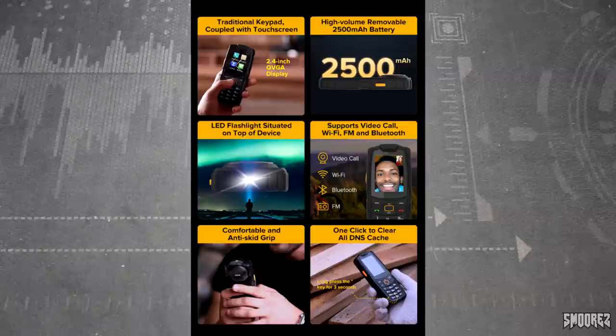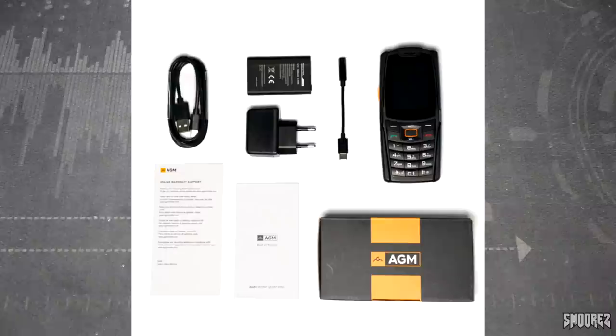And then we just get a photo of what's in the box, which is the cable, battery, charger, little adapter, the phone, the books, and the box. That's it. Well, the box doesn't come in the box. The box is, you know what I mean. And as I said, that's it. That's the listing. There's not a lot here.